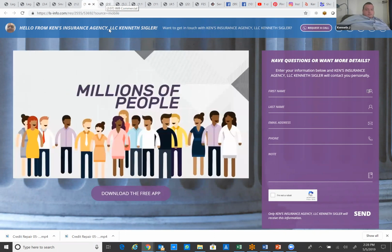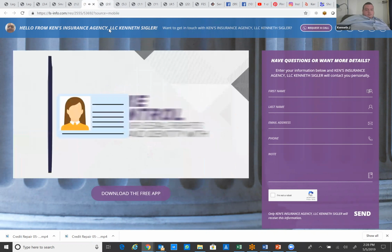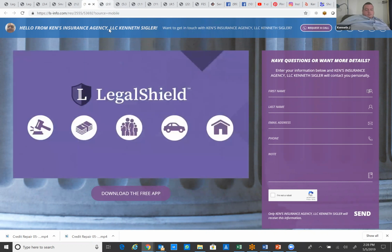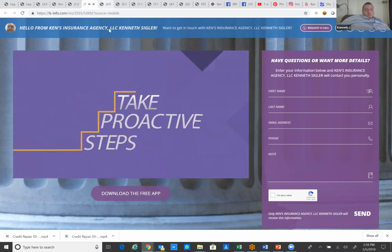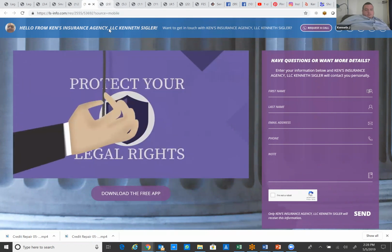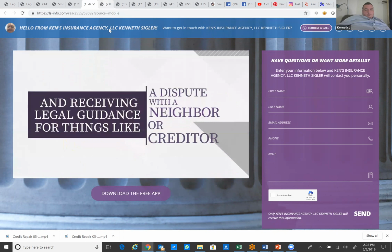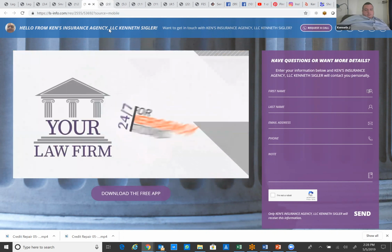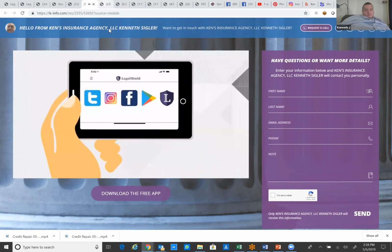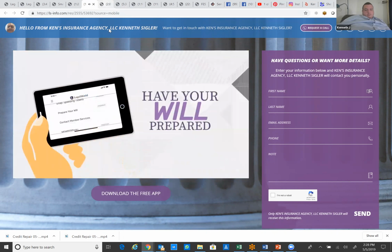Every year, millions of people face legal and identity theft issues. You can take control of your legal rights and identity with LegalShield and IDShield. As a LegalShield member, you'll have direct access to a dedicated law firm, so you can take proactive steps to protect your legal rights, such as having your rental agreement reviewed, your will prepared, and receiving legal guidance for things like a dispute with a neighbor or creditor. Your law firm can also write a letter or make a phone call on your behalf, and is even available 24/7 for emergency situations. And with the LegalShield mobile app, you can quickly call your law firm, access legal forms, upload your speeding ticket for review, and have your will prepared.